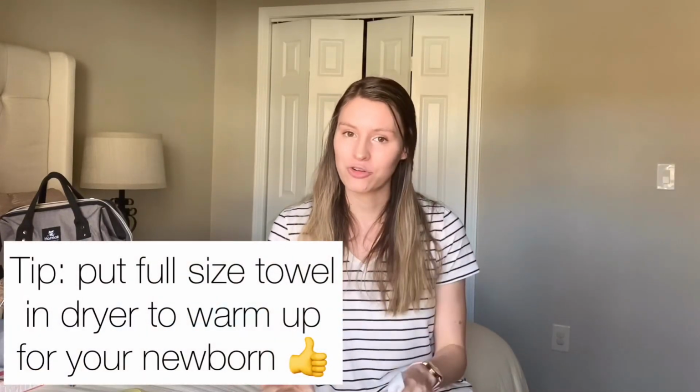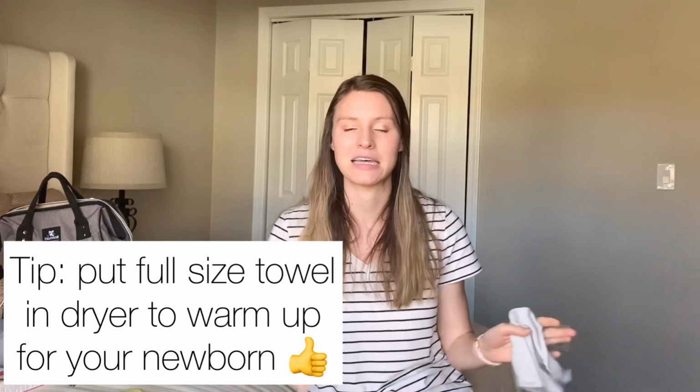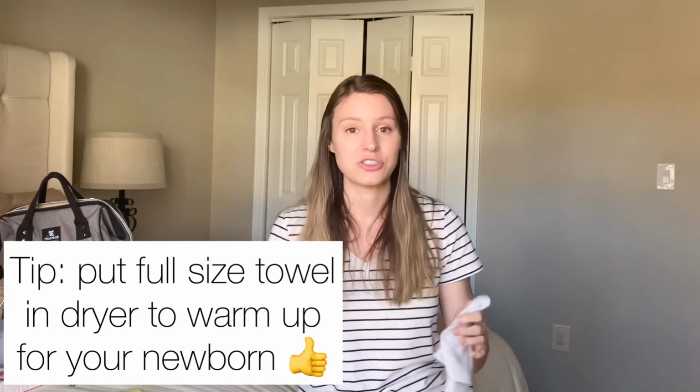And the first couple baths that you're doing for your baby, they're not very temperature controlled naturally within their own body. So what I would recommend is take your full-size terry cloth towel, put it in the dryer for 5 to 10 minutes, let it get nice and warm, and then as soon as you take your baby out of the bath, you can wrap them up in that, and it will make them so much happier. And then you can rub them up with your baby oil or whatever you're going to want to do after that.